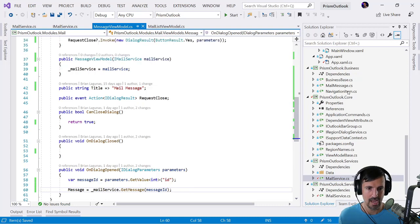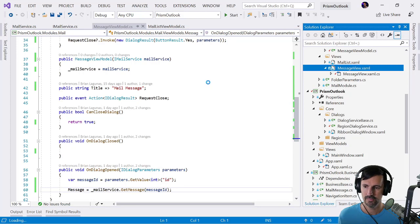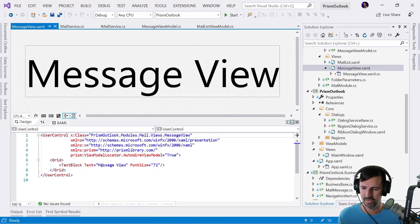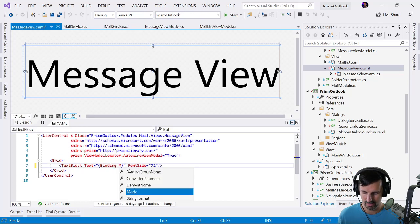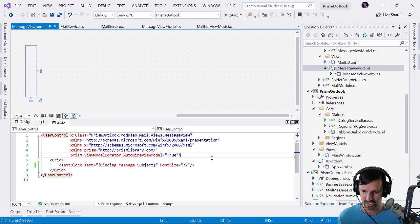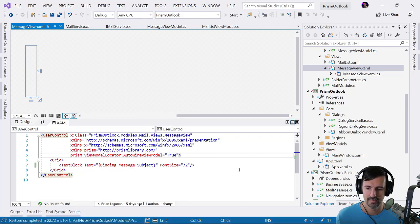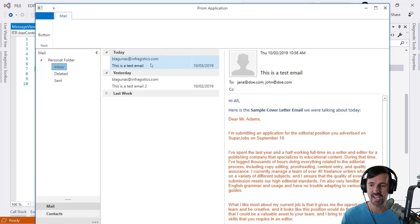Okay. Now let's update our view. Now I want to data bind to something just to make sure. Binding message dot, I don't know, subject. Let's just make sure we get something. Okay. I think we're good. All right, so we have this test. This is a test email subject. Remember, we're binding to the subject of this mail message.